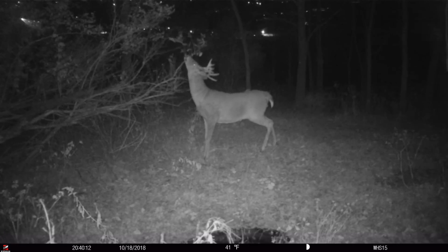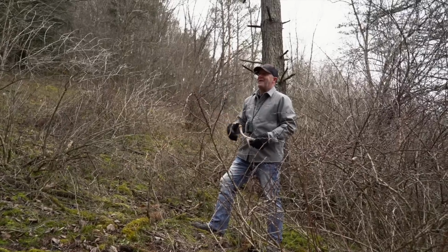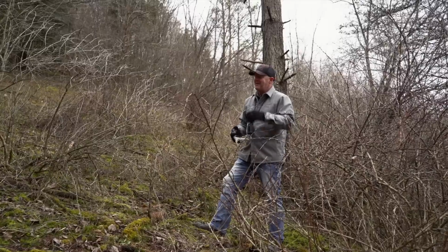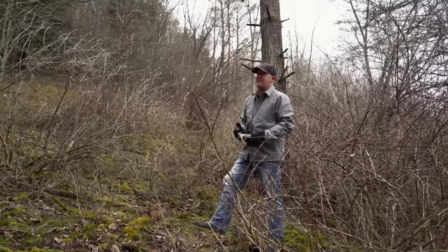I had my bow. I like hunting with my bow during gun season sometimes. He scooped that up, went over to the neighbors. An hour later, of course, I hear the shot, and certainly it was him. He went over there and ended up dying. But he did feed on that honeysuckle for about a half hour, and that's a consistent pattern you see over and over again.